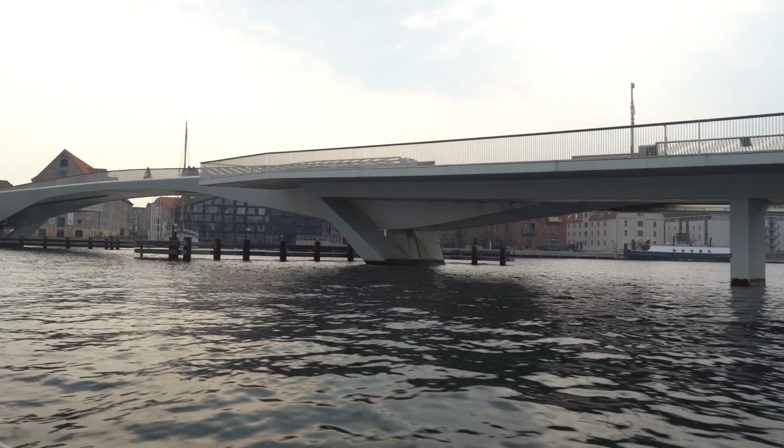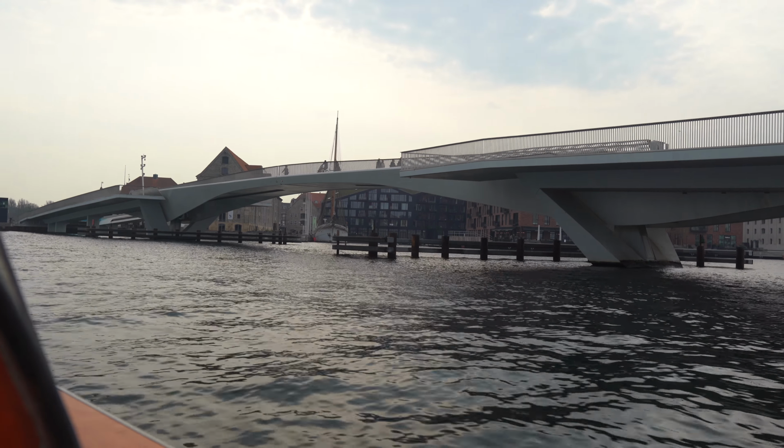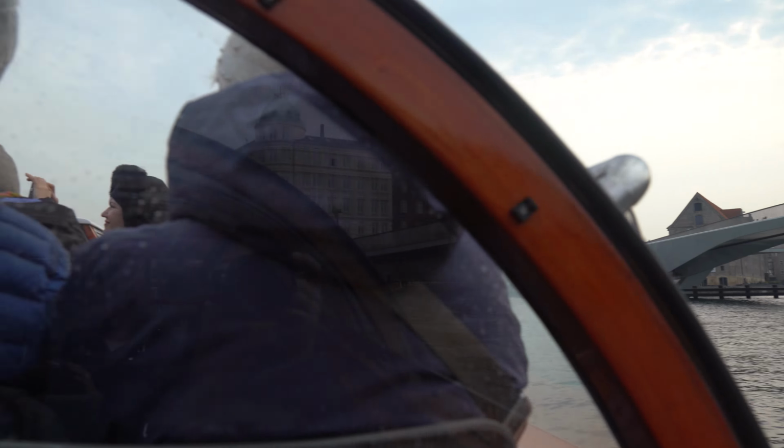The Royal Danish Playhouse, which opened in 2008 with a production of Shakespeare's Hamlet.